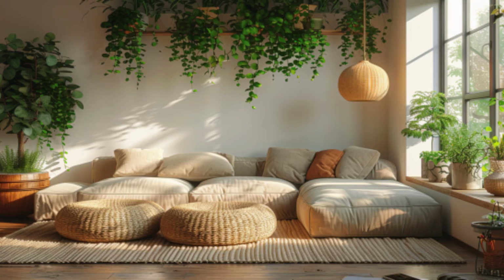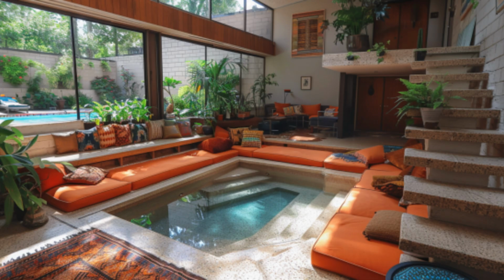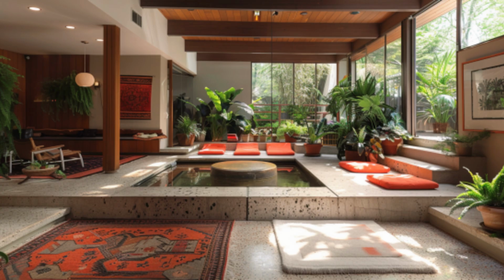A spacious, sun-drenched living room featuring a light beige sectional sofa with tan wicker poufs. Hanging plants cascade from the ceiling, adding a touch of lush greenery over the light beige walls. A round, light beige pendant lamp hangs over the sofa. Several potted plants, various shades of green, sit on the windowsill, which is a light grayish tan color.